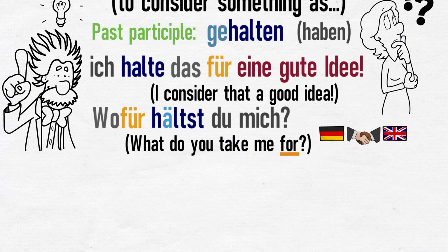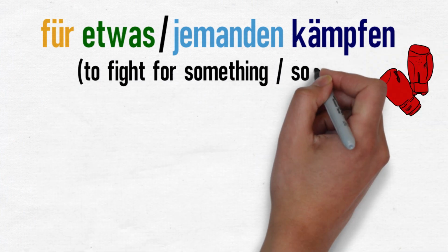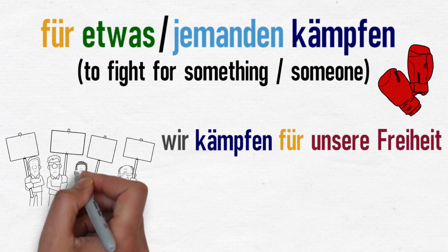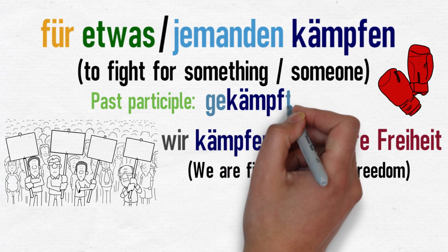Verb number 2 is für etwas oder jemanden kämpfen, to fight for someone or something. Wir kämpfen für unsere Freiheit. We are fighting for our freedom. The past participle of kämpfen is gekämpft, and it goes with the helping verb haben.